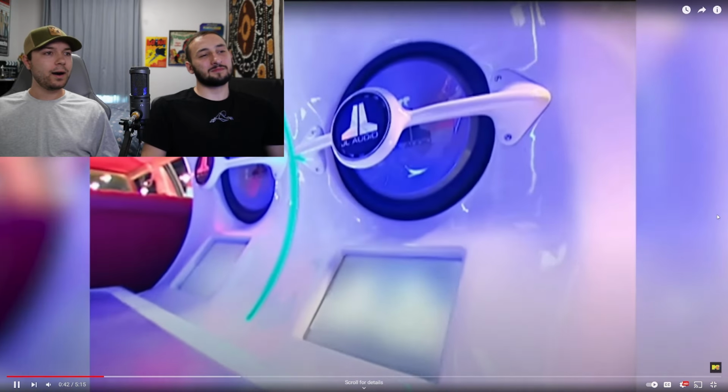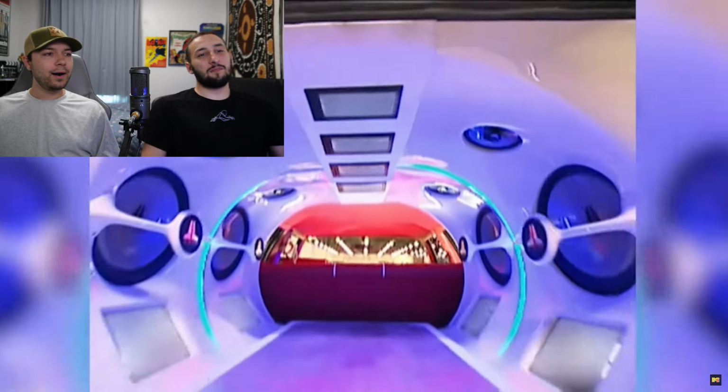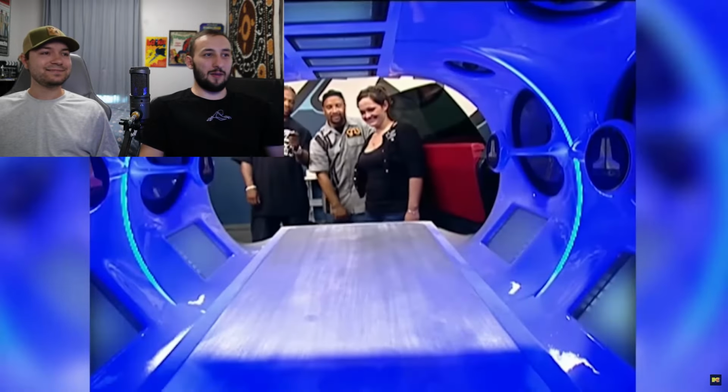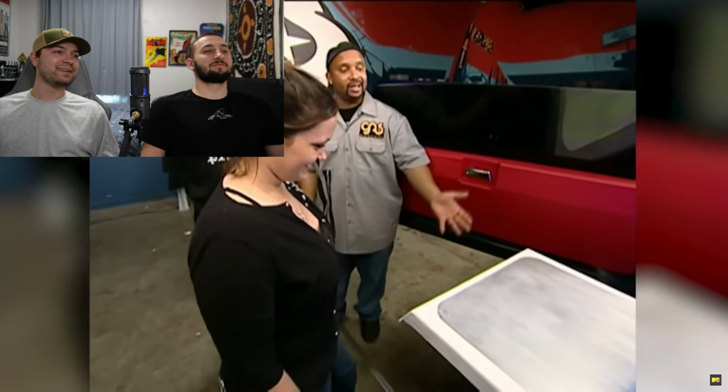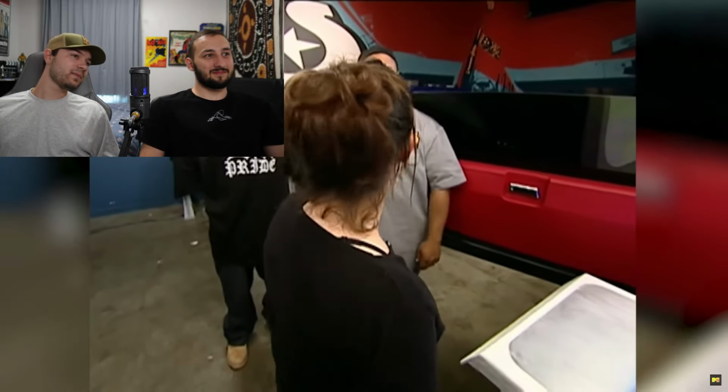12-inch woofers and monitors. So they put TVs and audio in there. So she's gonna be jamming out while someone's getting a CAT scan. Yep. Scan each other. All right.